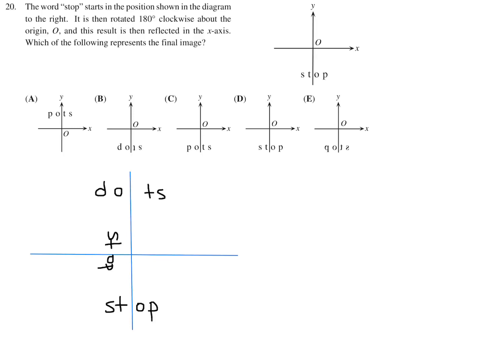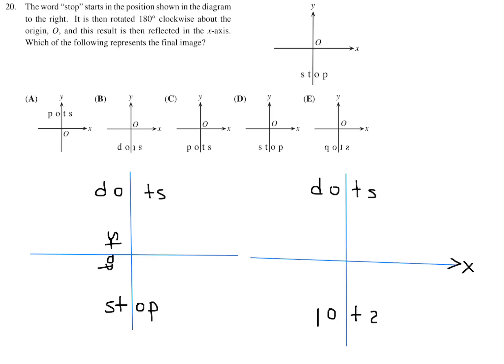Now I will draw the diagram again. And we are now starting with this STOP, like that. And at this point, we're going to reflect it in the x-axis, like it's a mirror. So that means the S will come down here, like that. The T will come down here, like that. The O will be here, and the P, be careful, you got to draw the P like a reflection. So it's going to look like this. All right? Exactly like you would in a mirror.